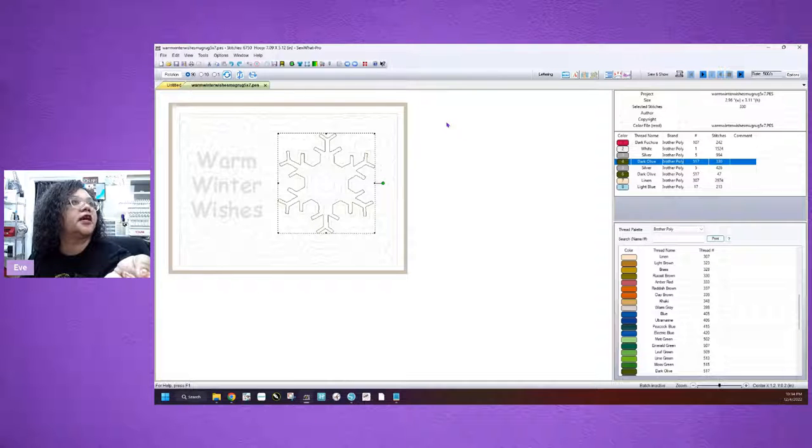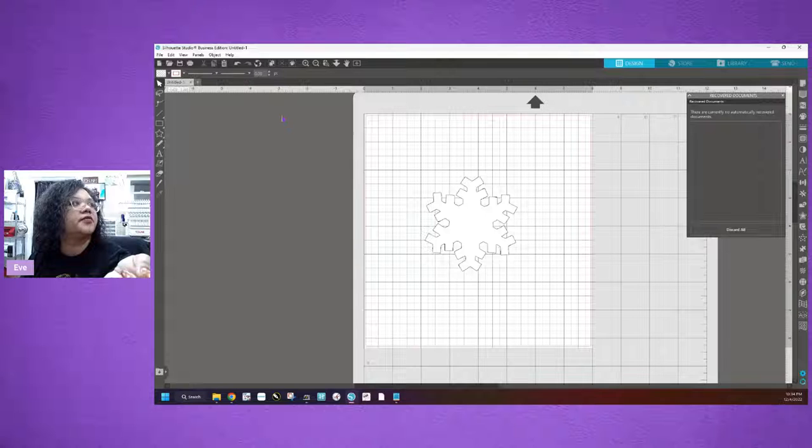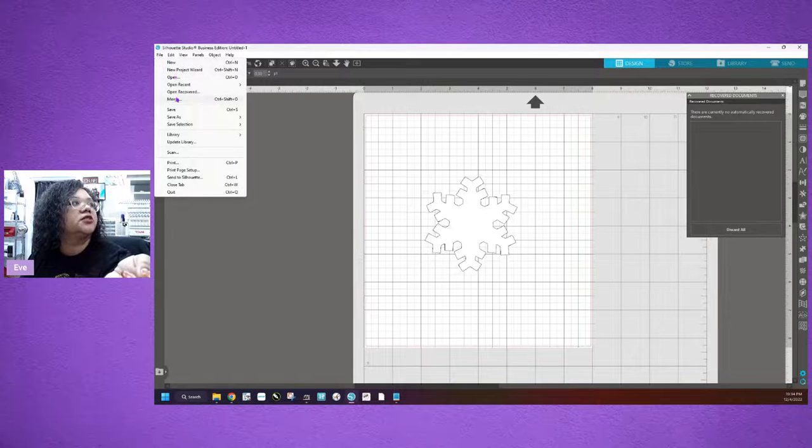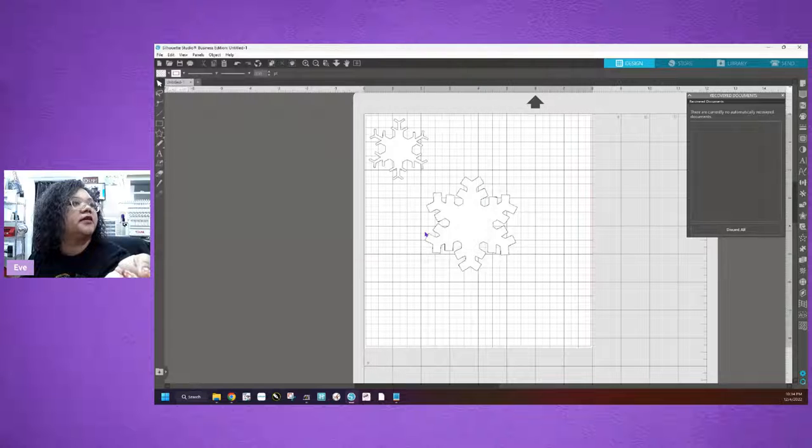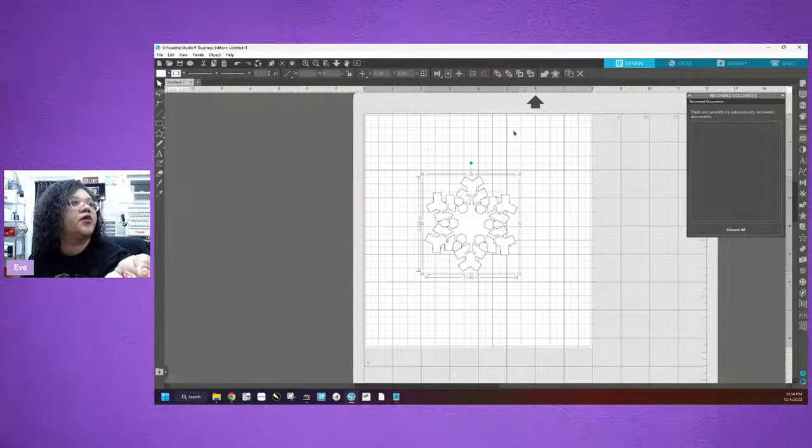Actually, let's look at our size. Our size on this one is 2.96 wide. So I need to remember that. So let's merge in 2.96 wide. Okay, so there's the other one. I'm going to grab both of them and I'm going to center them.